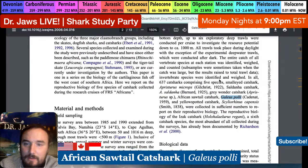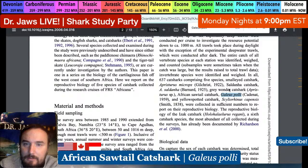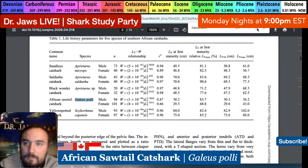Okay. So in English, these are the small-eyed cat shark, the Saldanha cat shark, the gray wonder cat shark, that's pretty fun, the African Sawtail Catshark, and the yellow-spotted cat shark. So, wait a minute. Now it's the black wonder cat shark. Interesting.